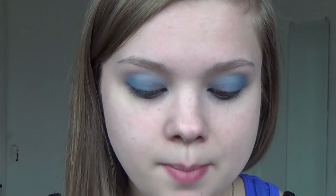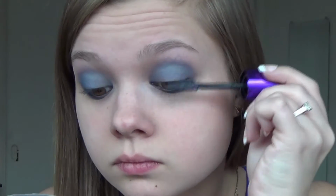But the one that I'm going to be using today is this one. I believe it's not even on here. L'Oreal, I'm pretty sure. Yeah, there it is. This is the Voluminous Butterfly Sculpt Mascara, and I believe this one is in the color Blackest Black. So I'm going to go ahead and put this mascara on my top and bottom eyelashes.